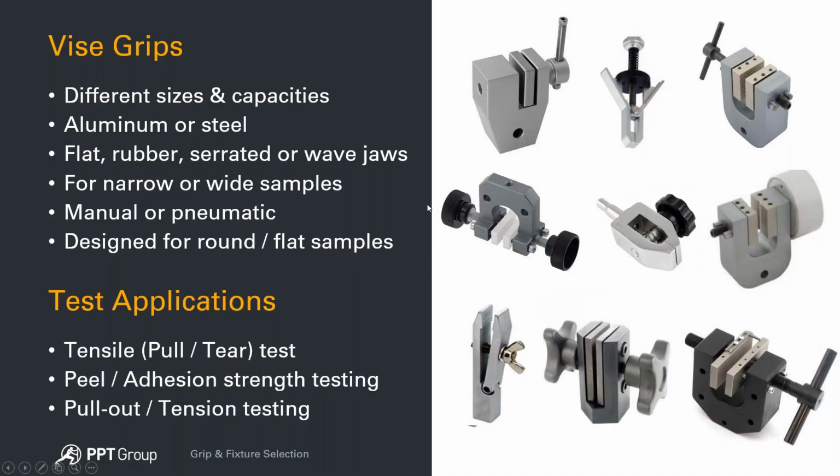Other sample grips that can be used in an application are vice grips. Again, the difference between vice grips and wedge grips is sometimes you may have samples that are a little wider. So let's say you have a 4-inch wide sample. So the idea of a vice grip is a little bit more attractive rather than the wedge grip, because the wedge grips are usually intended for samples that are up to about 3 inches in width, if that. Vice grips, however, have jaws that are able to accommodate even wider samples, but other than that, they work very similar to what a wedge grip would do.